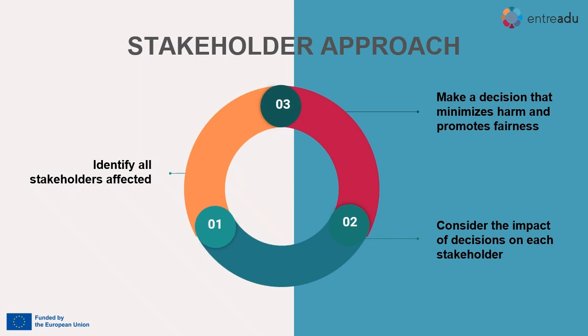When making business decisions, it's easy to focus just on profit. But every choice affects people, communities, and the environment, and that's why the stakeholder approach matters. A stakeholder is anyone impacted by a business's actions: employees, customers, suppliers, investors, local communities, even future generations. This approach reminds us to consider the well-being of all these groups, not just shareholders.